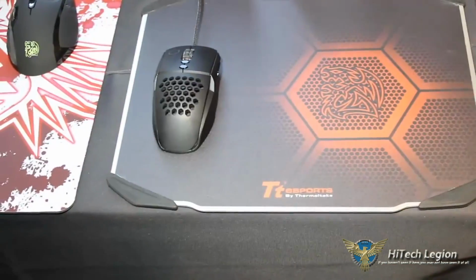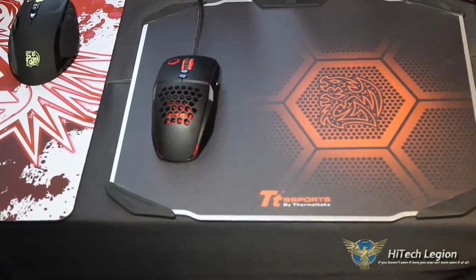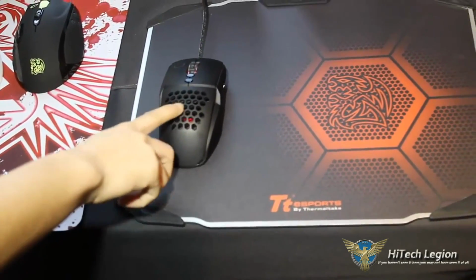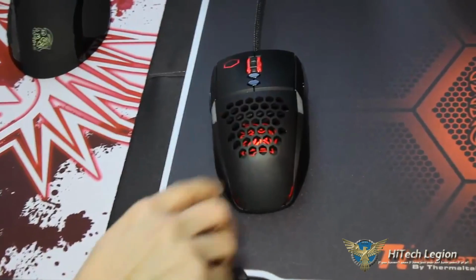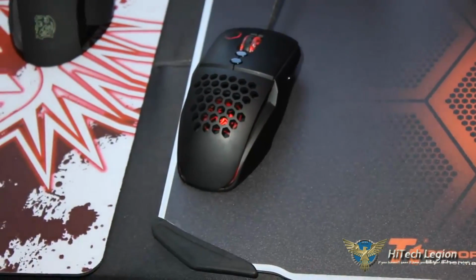And this one's called the Ventus because, I'm not sure if this is my reason, there's a lot of ventilation. It's got the same honeycomb design as the Level 10M mouse. So you can see it has a lot of places where air can pass through and keep the mouse cool.